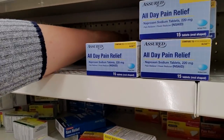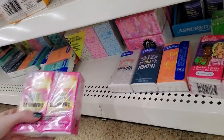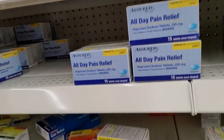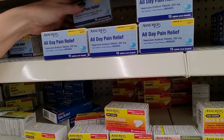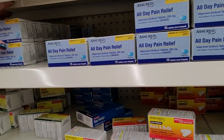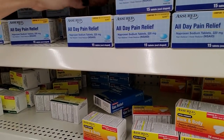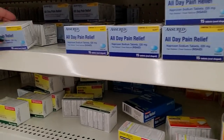Oh my, they have cute little tissue packs. Dreams, smiles, rainbows, laughter. My guess is if I'm reaching for a tissue, I'm not thinking about any of that. I'm either sick or I'm crying about something. But I guess it's nice to have a reminder that, as the saying goes, it can't rain every day. And that's true. It can't.